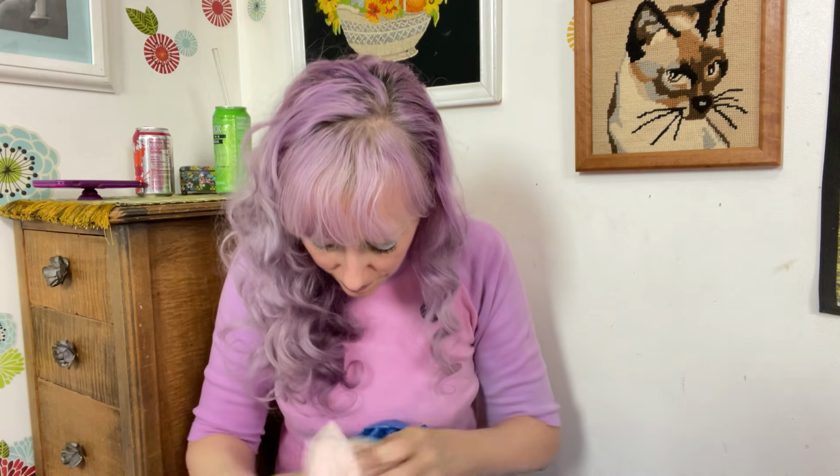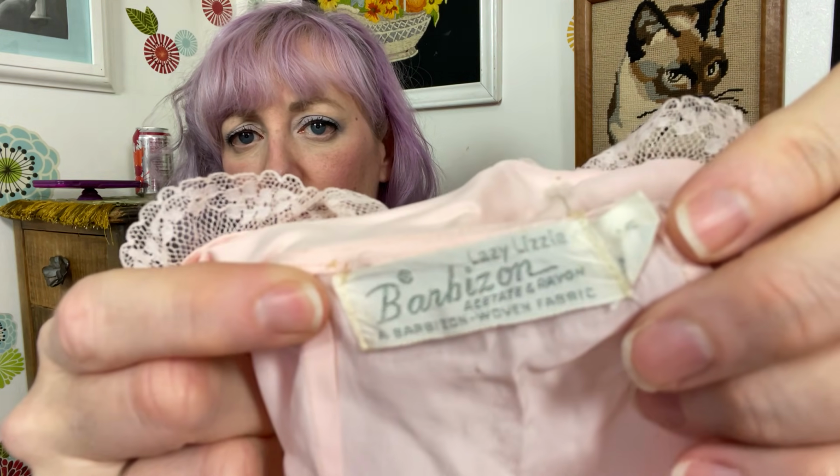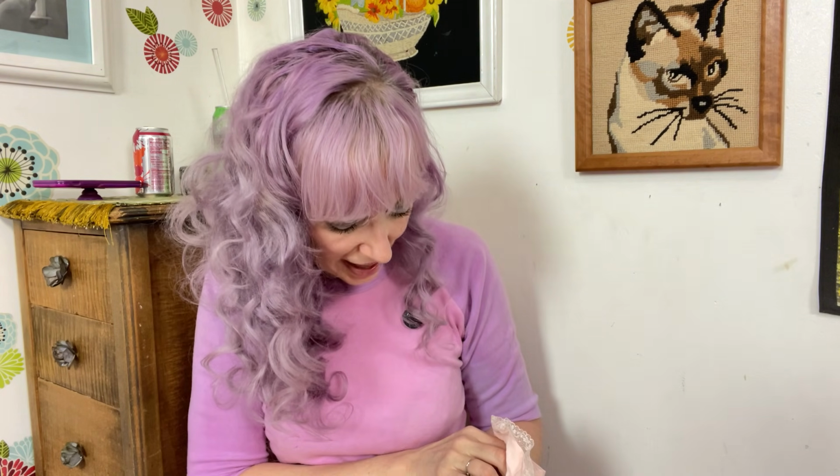And then, let me get this thing out of my way. Is this a set? No, this is like a pajama top or bed jackety kind of situation. Made by Barbizon. Oh, there it is. Feels like rayon. I don't know if it is. Lazy Lizzie. Acetate and rayon.